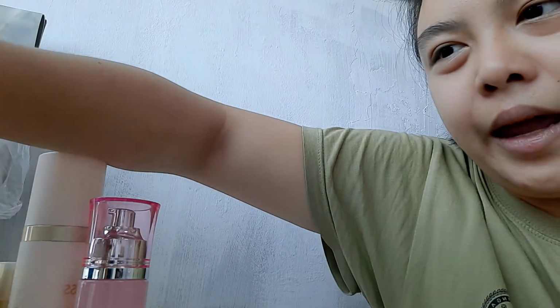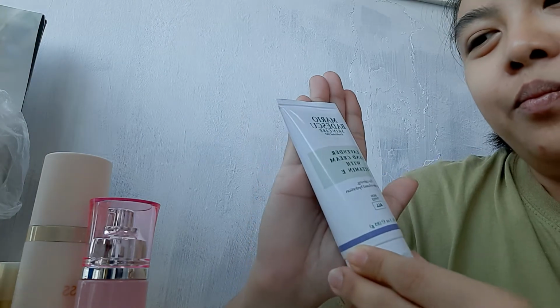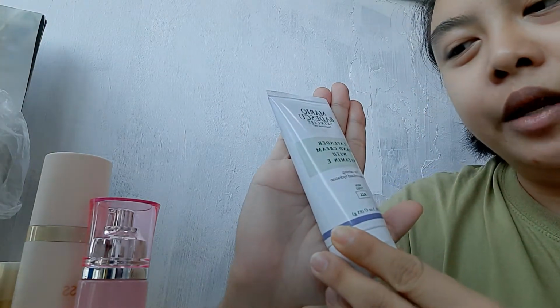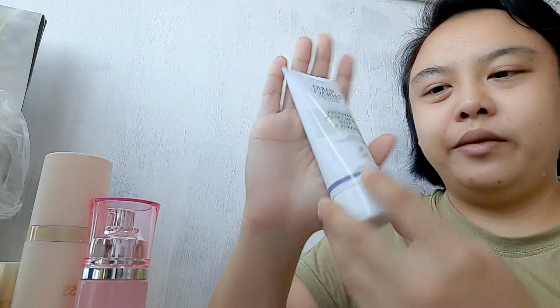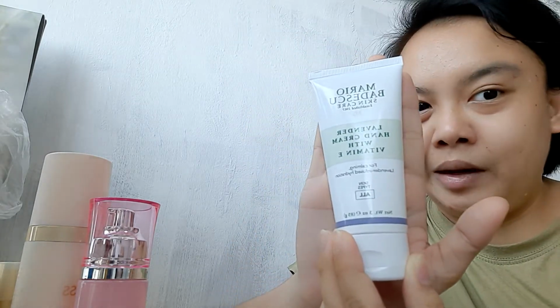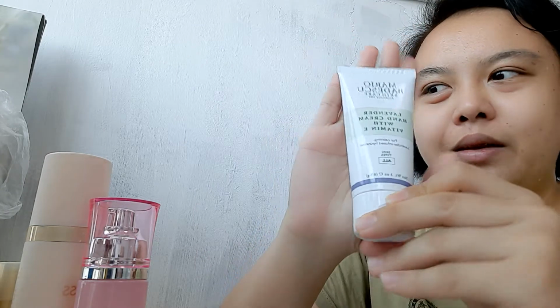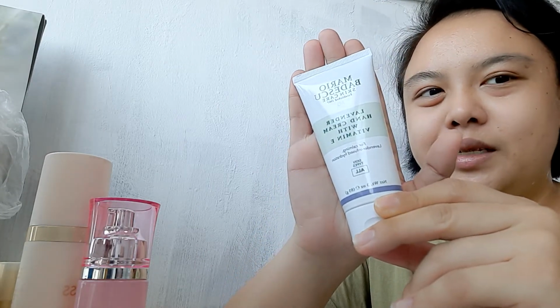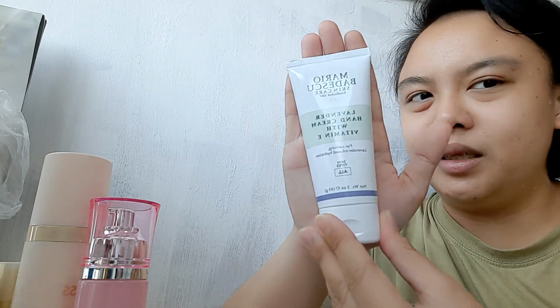And moving on, I have the last hand cream from Mario Badescu. It's a lavender hand cream with vitamin E, 85 grams, for all skin types. I got this from Sephora also. You can tell how obsessed I am with Sephora. Actually, I got this for last year's Christmas gift exchange, but apparently I bought a bit too much, so now I have one left in my room because I have extras.